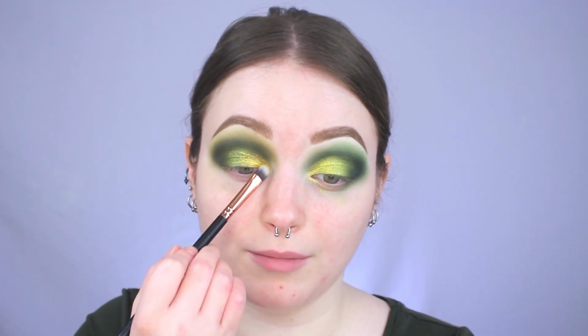I gotta say, in some ways the e.l.f. one applied a lot better. And it had that pout in your face pigmentation right away. Whereas this one you have to build up a little bit. And I'm just going to do another layer, see if we can finesse it a little bit more.